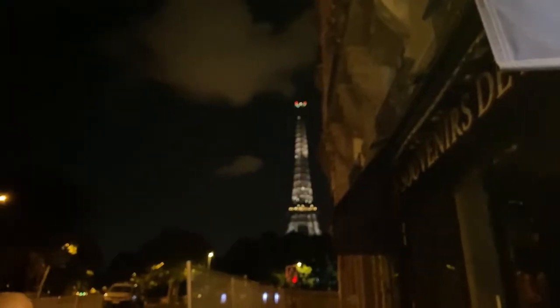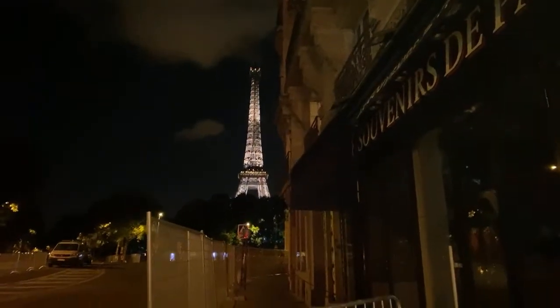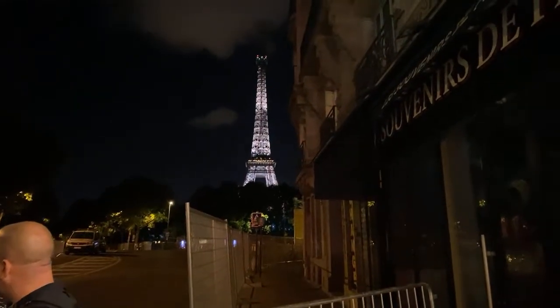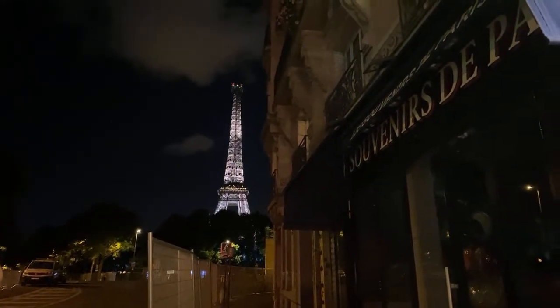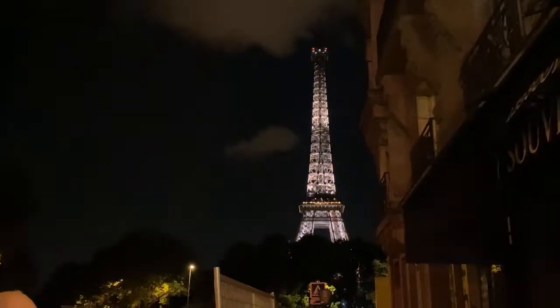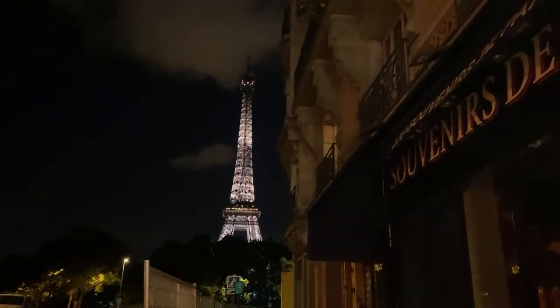I think I see some spotlights coming from here, but I'm not sure if they're on the Eiffel Tower. And what's this? Now it's... Can you see it, guys? Can you see the spotlights or no? I've never seen the Eiffel Tower lit with this color.